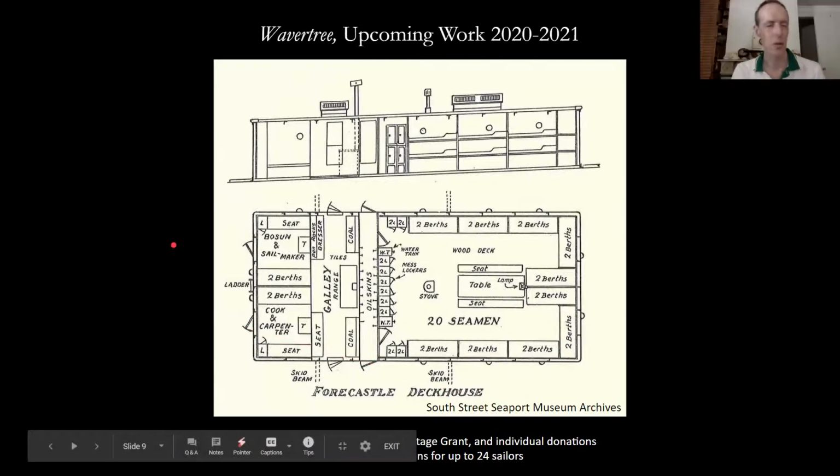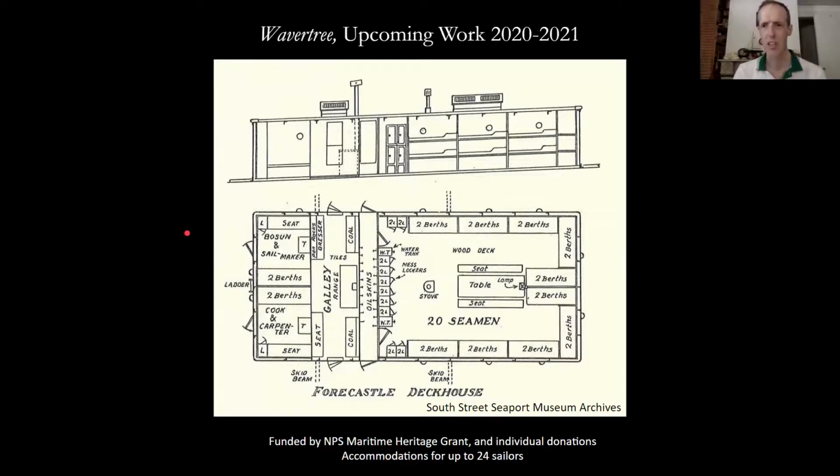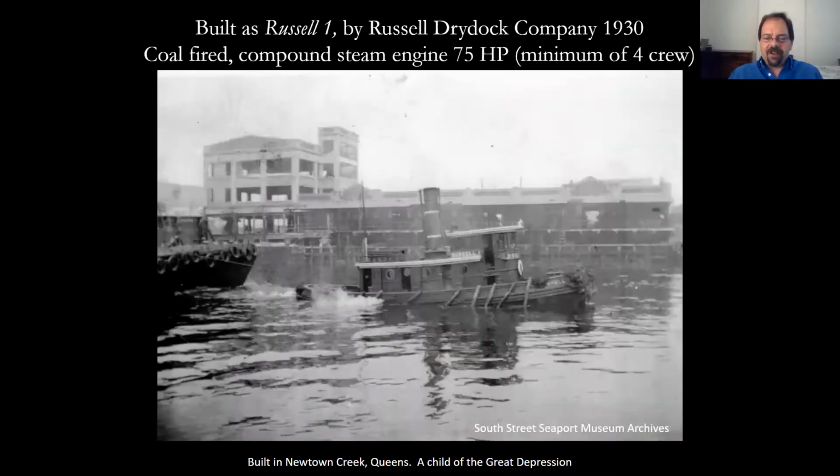And Robert wanted to know where the Wavertree work was performed. All the Wavertree work was performed at Caddell Dry Dock in Staten Island. Great, thank you. They had the steel work and the ironwork done, but they had to bring in a whole rigging crew to rebuild that rig.